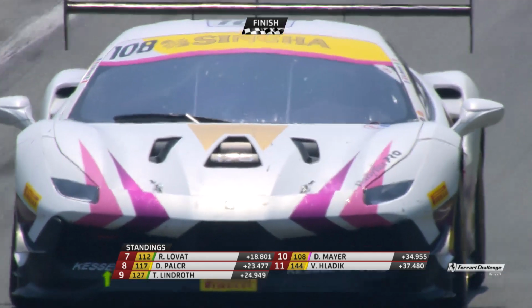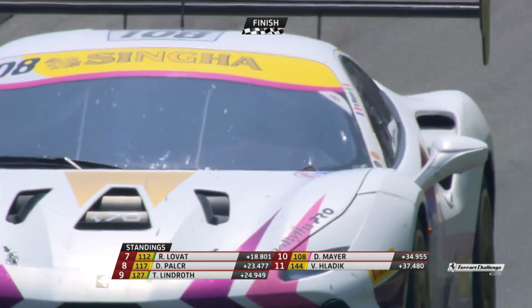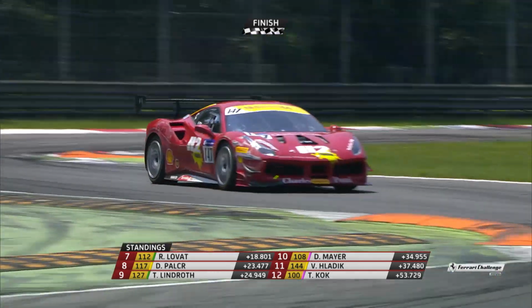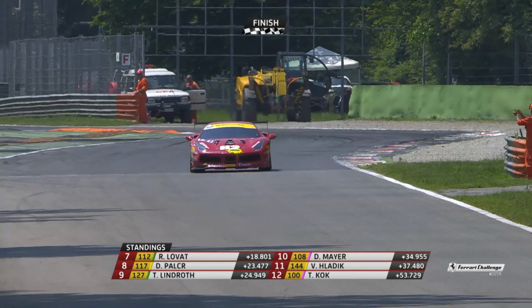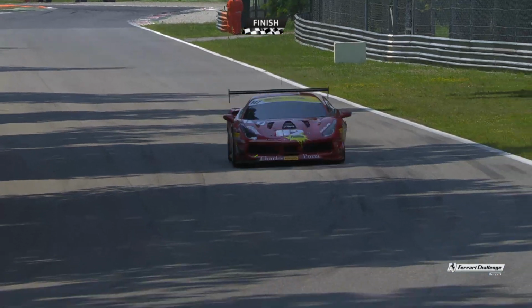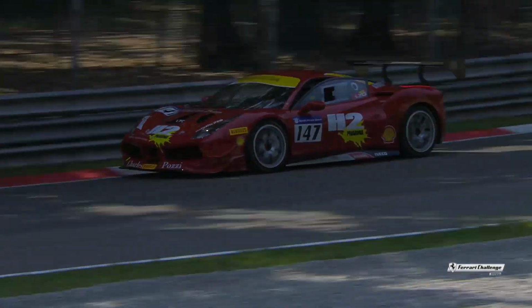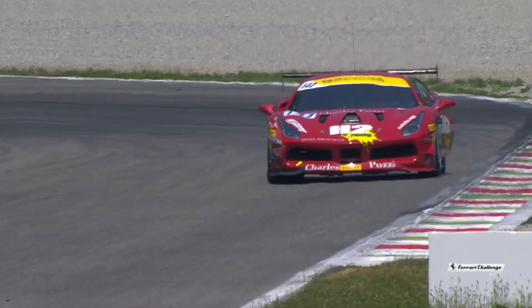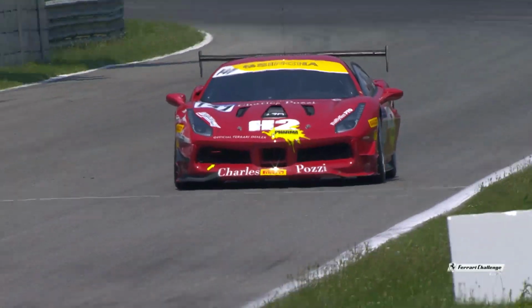Deborah Mayer will be on the podium as the best of the ladies. Well done to her. In car number 108, she actually finishes the race P10 overall, but takes the win for the ladies' cup as our race winner, Henry Hassid then, done a phenomenal job in that car, however good Charlie said the air conditioning is. It's still alright. Get a bit of air in there.